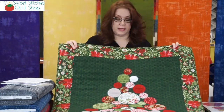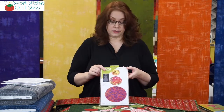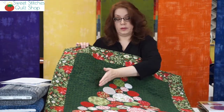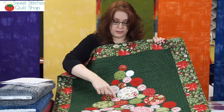But this whole quilt was made with the AccuQuilt GO! die with circles. It has 2-inch, 3-inch, and 5-inch circles in it. It fits through all the different AccuQuilt cutters. It was very easy. You add the fusible to the back of the fabric, then you cut out your circles and peel off the paper and fuse them in place. For this quilt, I just created one giant triangle and then just marked it off with some tape, and then filled in with circles, ironed them in place, and then I did decorative stitches around each one of the bulbs.